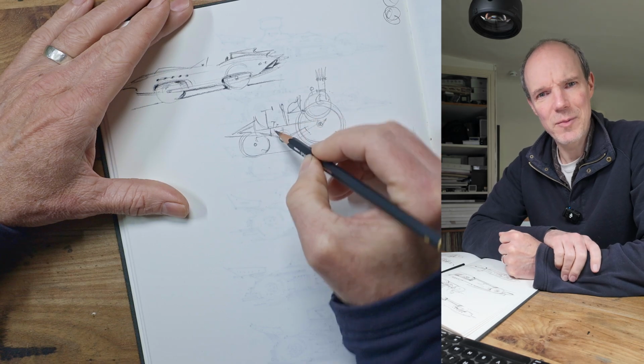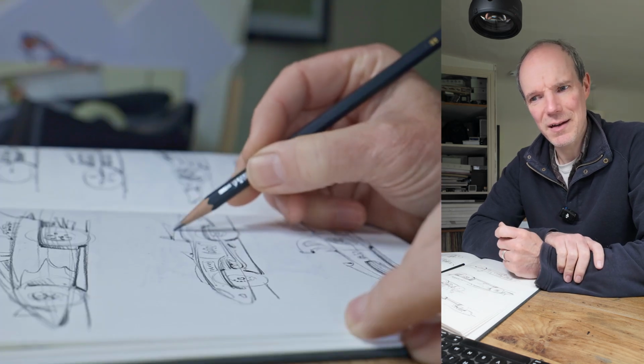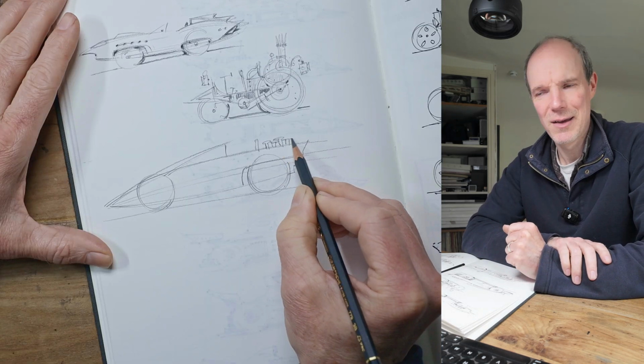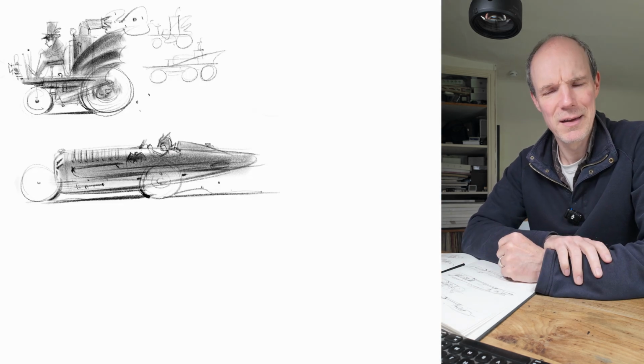I recently did a live stream for my Patreon followers, and this month I set myself the task of designing Batmobiles. I did Batmobiles through the ages, so what would Batman have driven if he was alive in 1890, or in the late teens, or in the 1930s? Would it be Art Deco inspired? All that kind of thing.